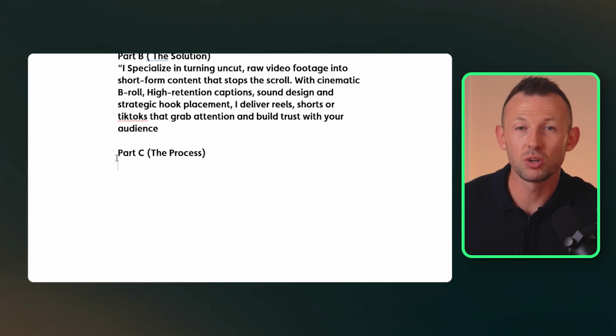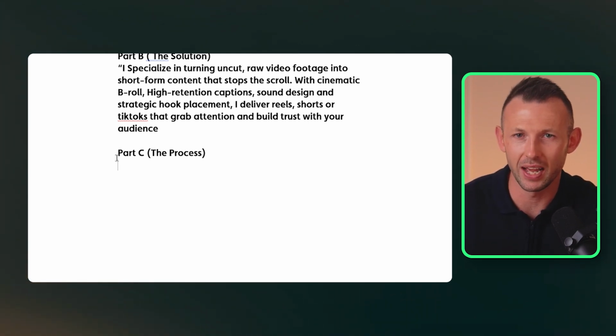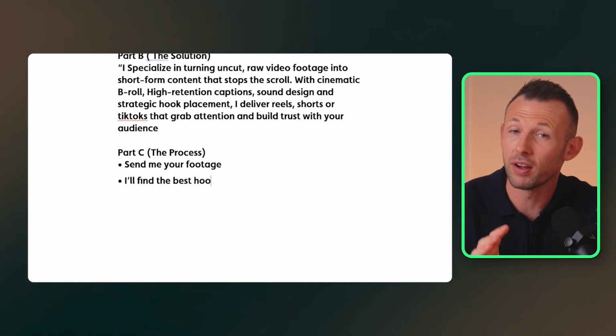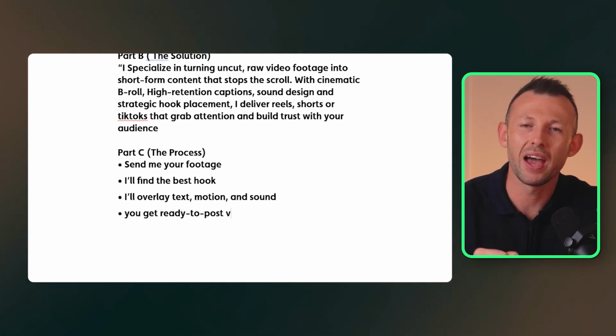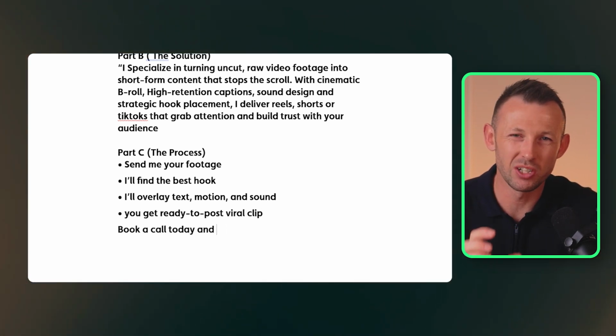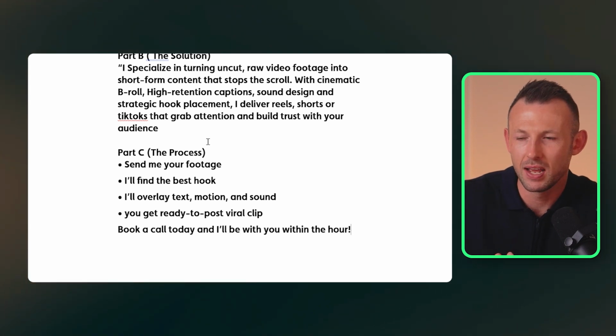Make it feel easy to work with you. Bullet points are always a great way to keep things super clear, and this could go something like, send me your footage, I'll find the best hook, I'll overlay text, motion and sound. You get a ready to post viral clip. And then always end with a nice soft call to action. The reason it doesn't need to be a strong one is because they're already on your gig, meaning they've already taken the first step. So you just need to add something like, let's make your content work harder for you.